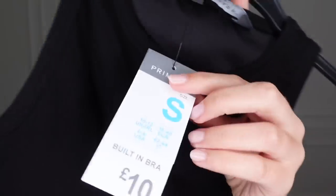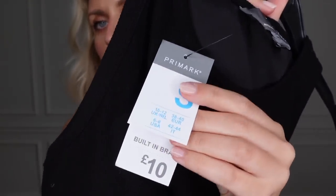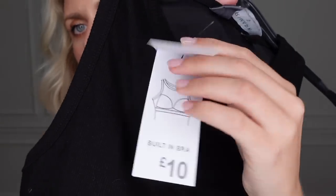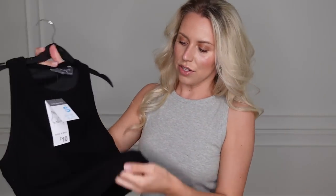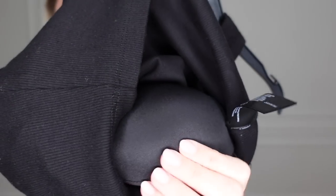So as you can tell by the label, I'll show you the black one. Built-in bra, in a size small, this one. This one's a medium. There's not that much in it. I just feel like the neck on this one is tighter. £10 they are. So again, they're not cheap. That's what it looks like on the inside. You've got a built-in bra that isn't underwired. It's just an additional bit of padding. You know, like what you would get with removable cups in a top, except these aren't removable.